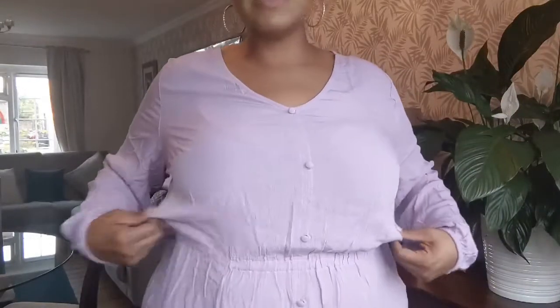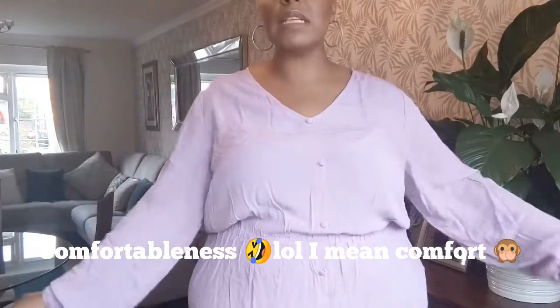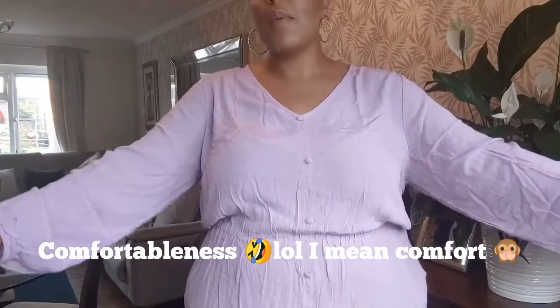It feels really comfortable on. I'm not quite sure with the colour. You guys let me know. But in terms of comfortableness, it's really comfortable. It's lovely and airy. Feels flowy on my arms.